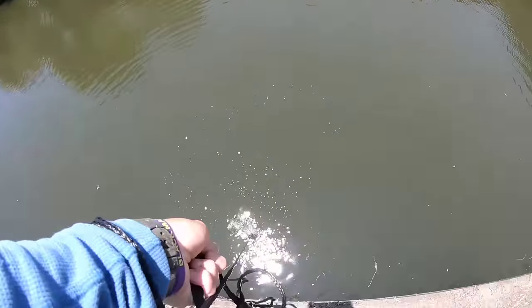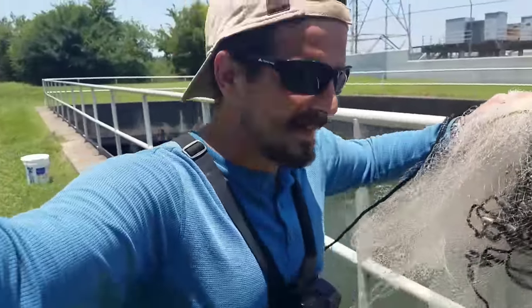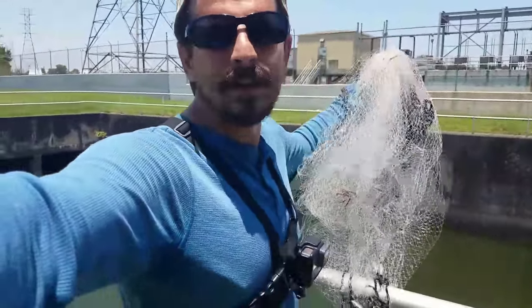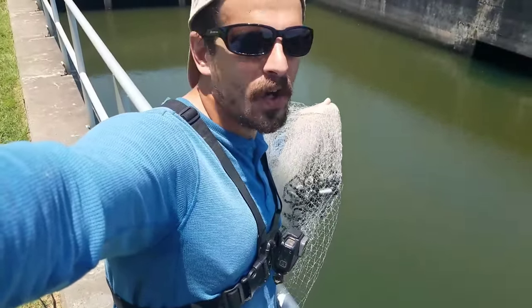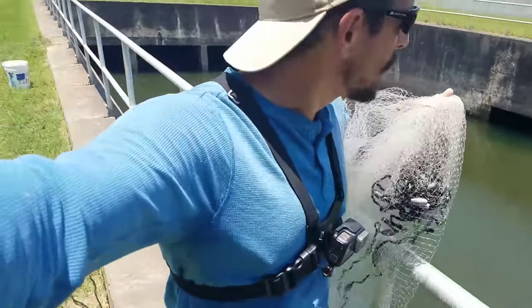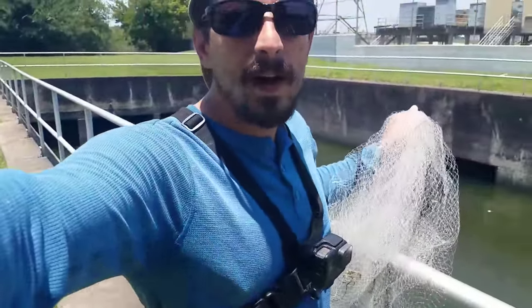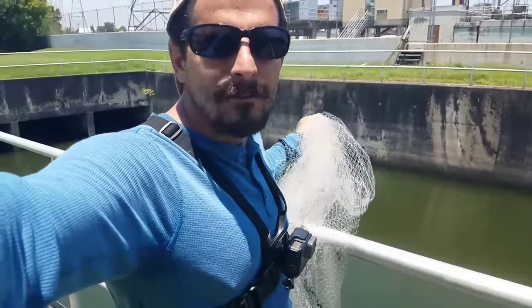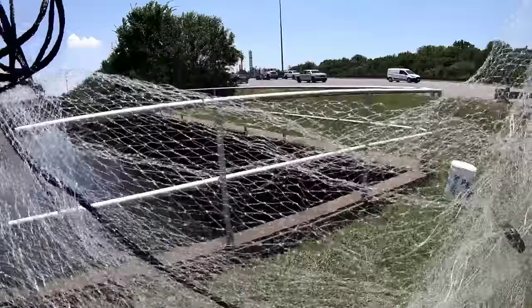Wow. Look at that. What's up, guys? Crazy loud out here, but look at this creepy looking power plant and the water flowing in and out of the concrete walls surrounding it. There's some drains over there that are just spewing this blackish green ooze. And I'm wondering what kind of fish might be down there. So let's throw our cast net in and find out.